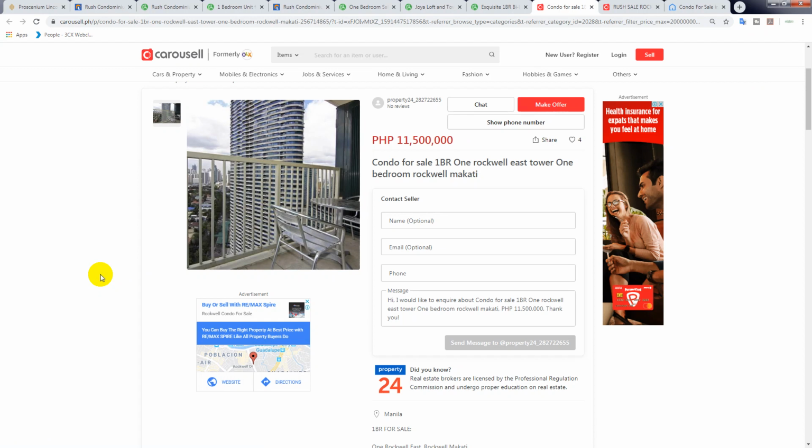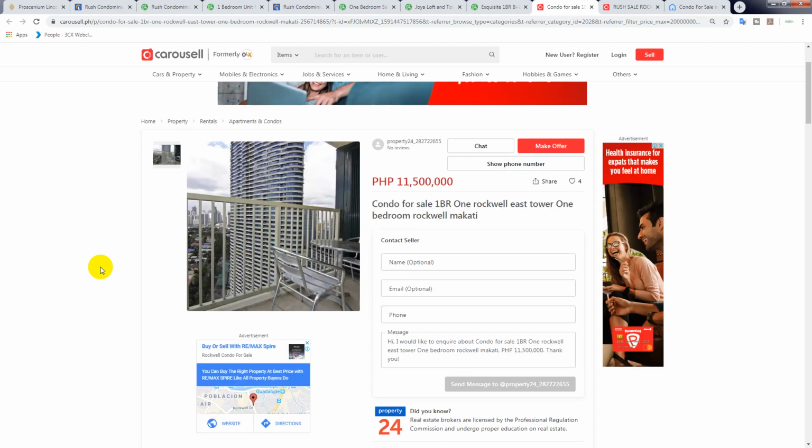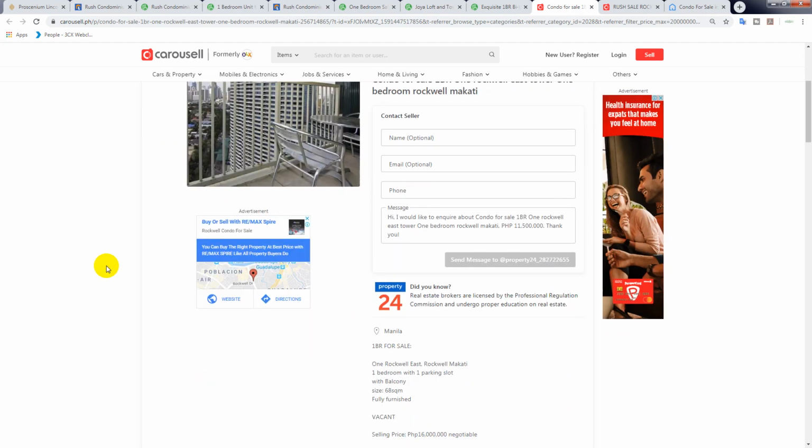Let me just price it up. So that's 11.5 divided by, what did we say? It's 68 square meters. Is 169,000 peso per square meter. Now that is cheap. If you could steal this for, I don't know, let's say, I'm going to say 9.9. That's the dream. If you can get this 9.9 with a park, you're really stealing it.